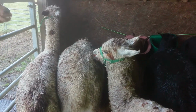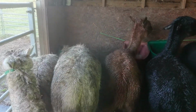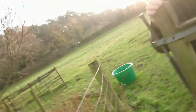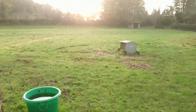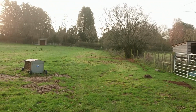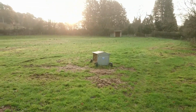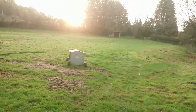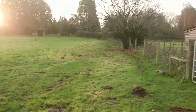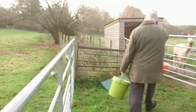Over the course of the week, hopefully they'll get so used to it, because the intention is that next week we'll be moving them. Empty. Midas and Darius were living in that field, but we wanted them in another field to keep the grass down. They'll be moved back here in a week or so. Managing the grass and keeping it in good condition is an important part of looking after alpacas.